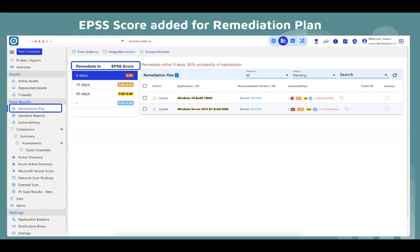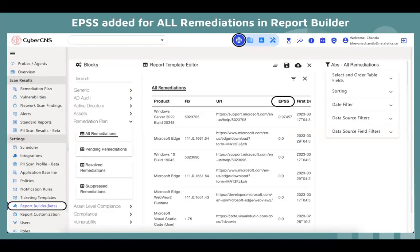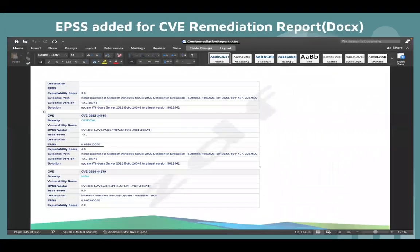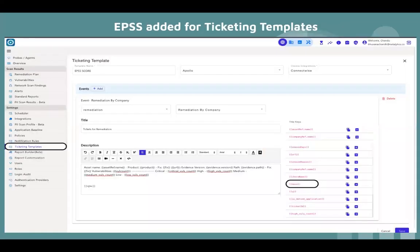Now we've carried this through to all the places. If you look at your asset views, wherever it is, we've given you the complete EPSS scores. The EPSS scores are also available in the custom reports. Wherever we have custom reports with remediations, you have the EPSS score, whether pending remediations or otherwise. In the asset reports, for any company, you will see the EPSS scores. In the CVE scores and the asset vulnerabilities report, all of it has been updated to provide you with the EPSS score, so that everywhere you go, you can see the EPSS score, the ordering of the EPSS score, and why you should act on a particular thing. It gives you that complete flexibility.